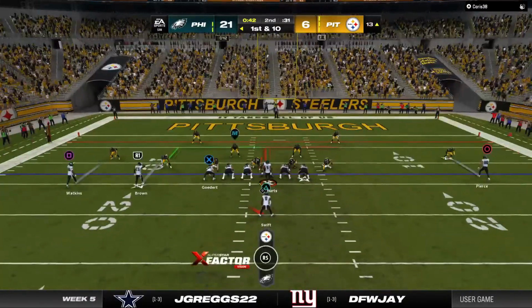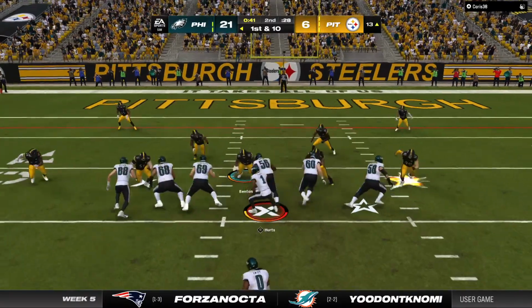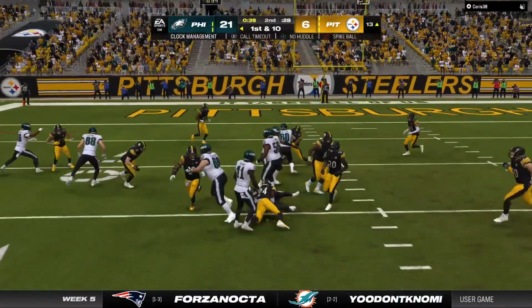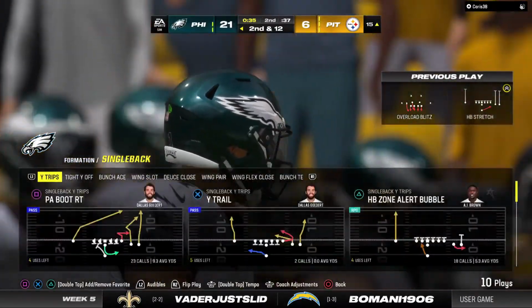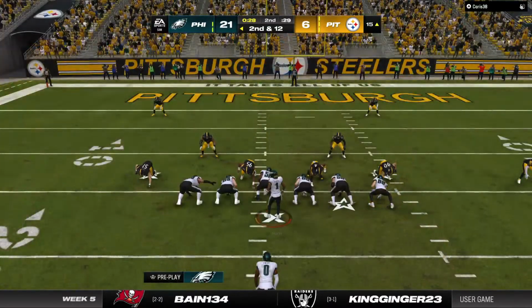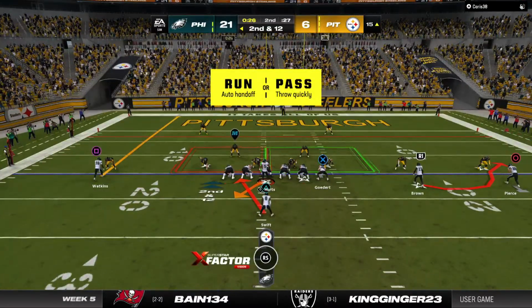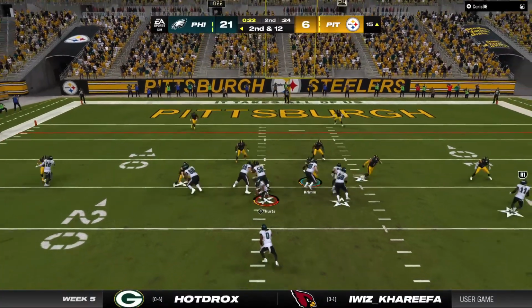So how about this for field position after the big play? Inside the 15 now as they come up on 1st and 10. A handoff, Swift running to the left. 2 yards the loss, 2nd and 12. And that's what I'd like to see out of this defense, a little fire, a little toughness. It hasn't been the best first half for them, but they did do a nice job there forcing a loss on that play.